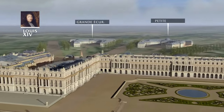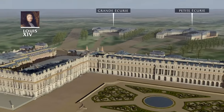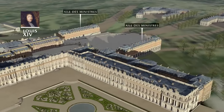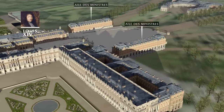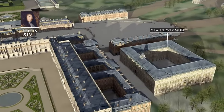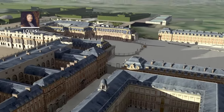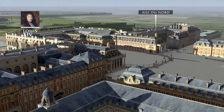Mansart further extended the palace to accommodate the royal family, the court, and all the government departments. With the servants, the kitchen, and stable staff, close to 10,000 people were bustling about the palace.